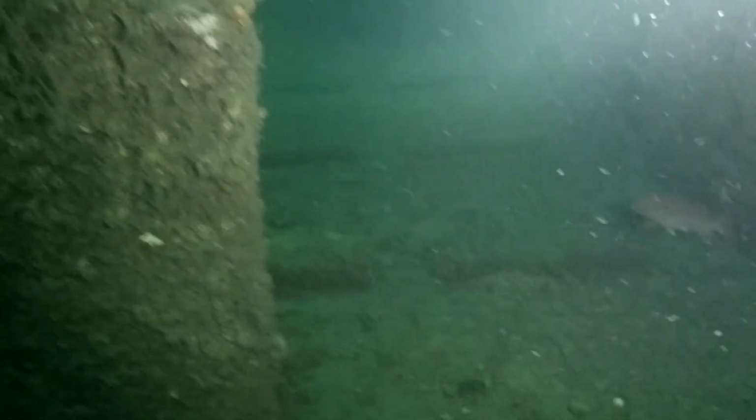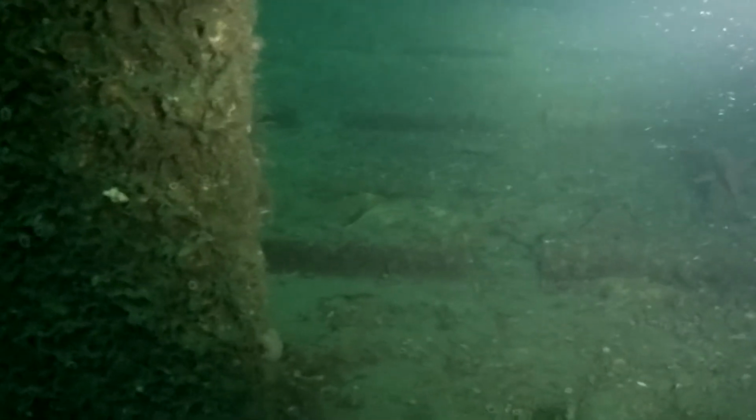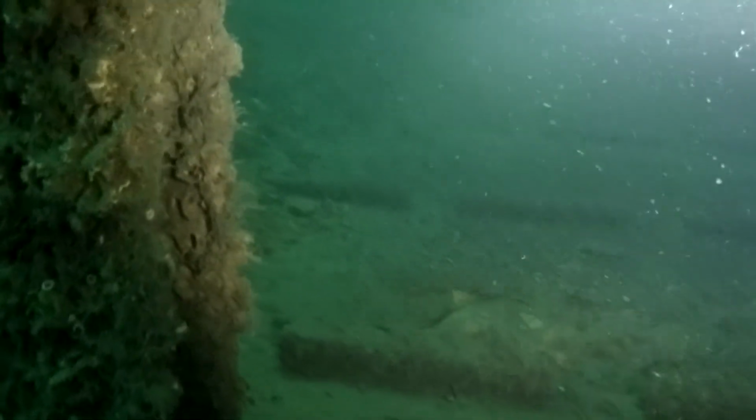From what I understand, if you actually go inside the middle of the ship, it's sort of dug itself into the sand. And in the middle of the ship, in the engine room area, it can get down to like 140 or so. I didn't make it close to that deep. I didn't have a buddy who was penetration qualified, so I really didn't want to risk it.